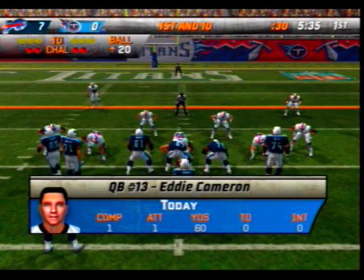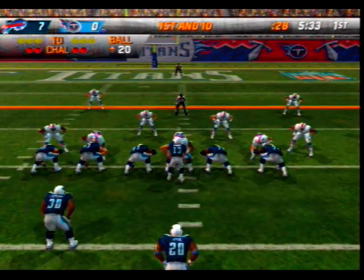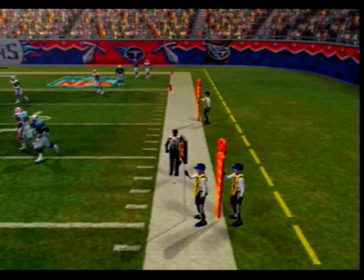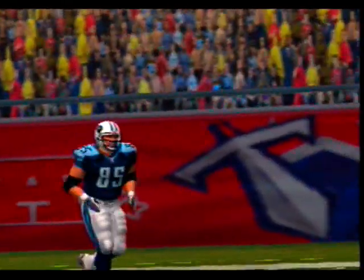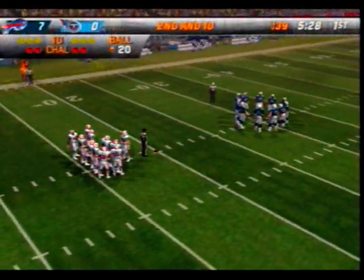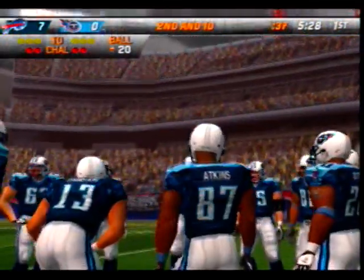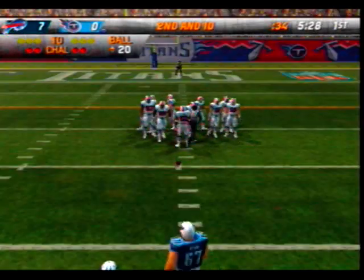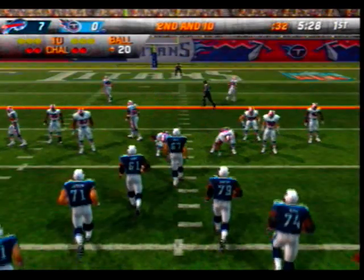Let's go, D, let's go. Left, left. Watch the man. So they're inside the 20, need to get a touchdown. Throwing. Broken up. I don't know what happened there. The quarterback did his job delivering a catchable ball. He just couldn't come up with it. Second and 10. Ball on the 20-yard line.